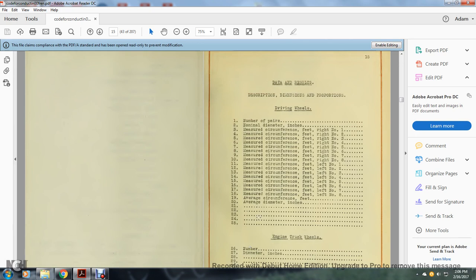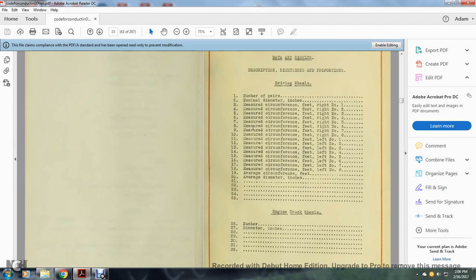Data and results: description, dimensions, and proportions. Driving wheels: number of pairs, diameter in inches, measured circumference in feet, right, numbers 1 through 8, and measured circumference in feet, left, numbers 1 through 8. Average circumference, feet, 19, 20. Average diameter, inches. Engine truck wheels: number 26, number 27, diameter, inches.